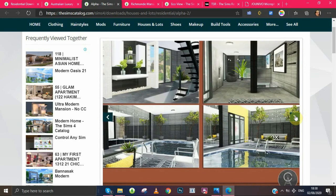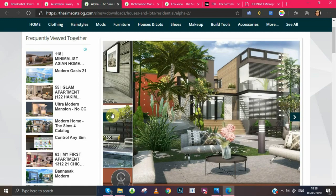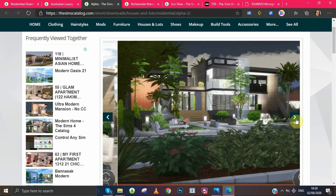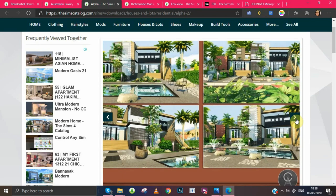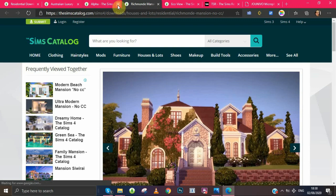Wow. Look at the pool. Yo, these people in Sims will have you ready to move out of your own house. Somebody needs to come design my house in real life. This is really pretty, but as I said, impractical. So we're going to X off of this again.